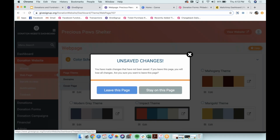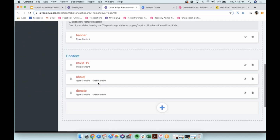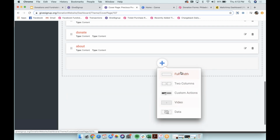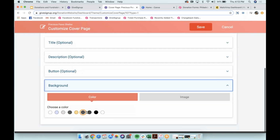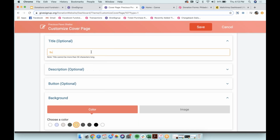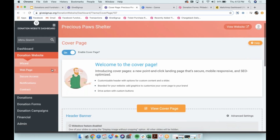And then the next thing that I recommend is adding a cover page. So it's really simple to drag and drop. So you can display the content in different orders. If you want to add additional sections, you can, you have a lot of different ways that you can add additional content. It kind of keeps you within the confines of your theme colors, which means your website design is going to look pretty good. You can add different titles, you know, support the animals, save that. And then that's just a very simple way that you can continue to add additional content to your donation website.